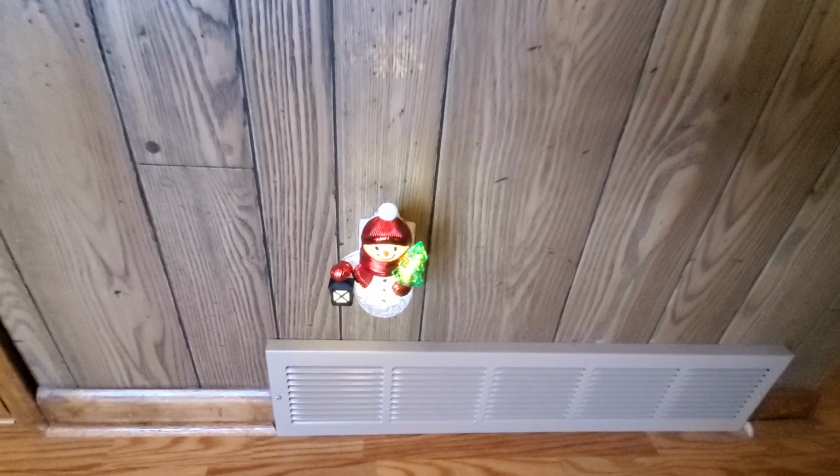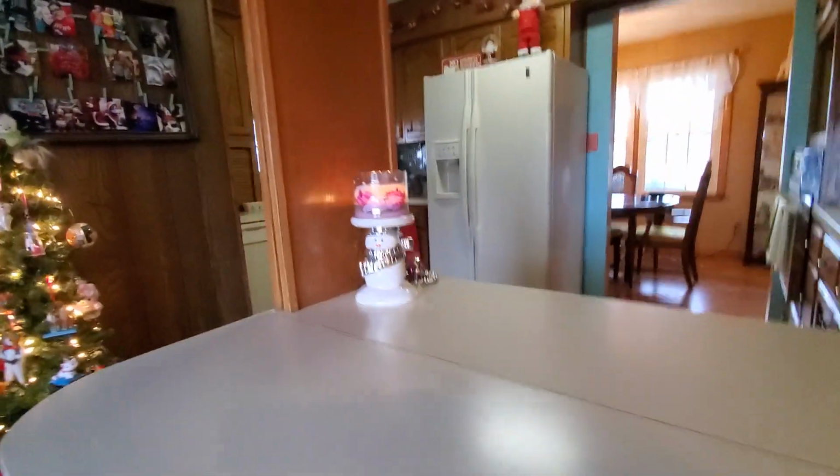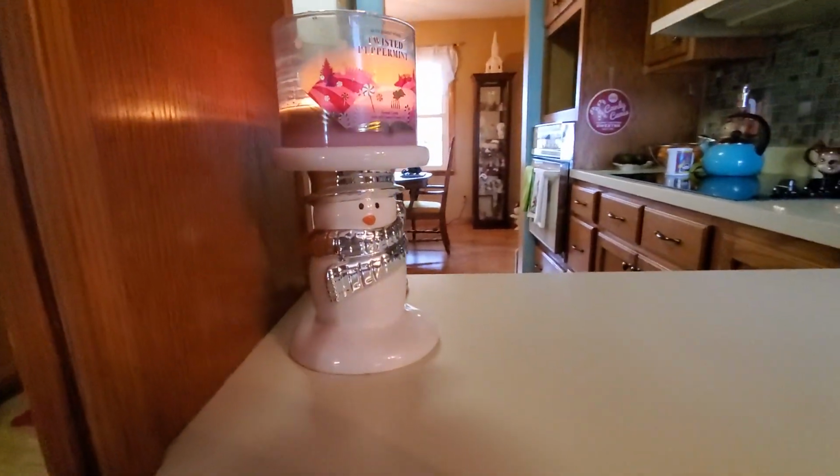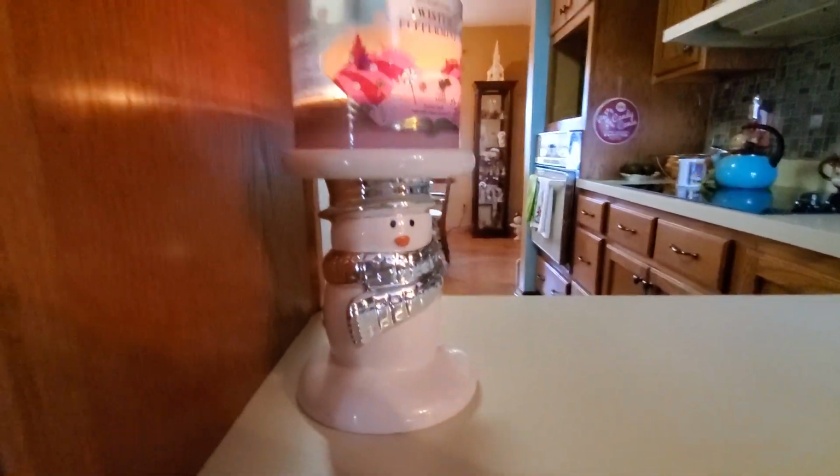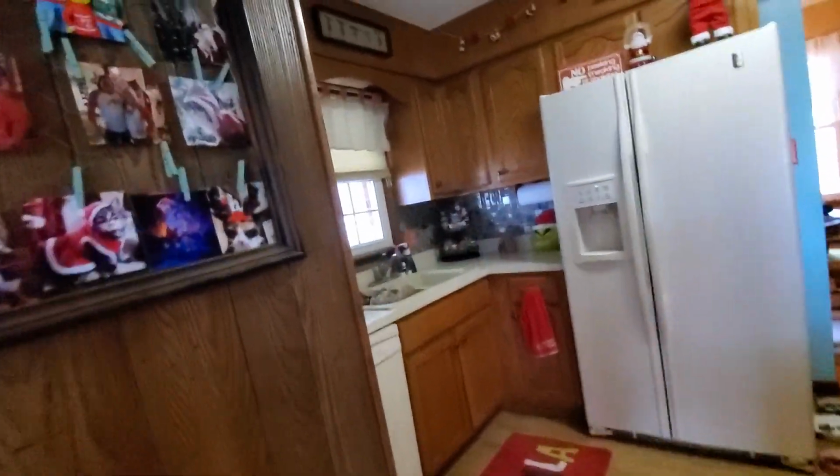Right down there is just a Bath and Body Works wallflower and has a snowflake. Okay, let's go towards the kitchen. That's a Bath and Body Works candle holder, but it is very old. I don't even remember what year I bought it. Little Twisted Peppermint going on. I'm going to talk about these pictures in a few minutes.